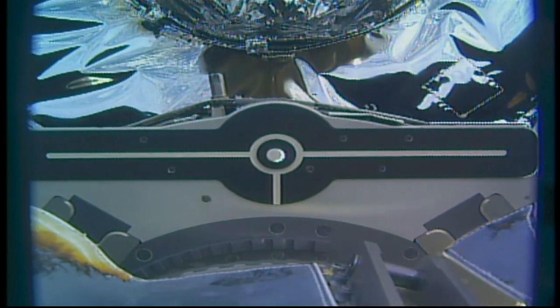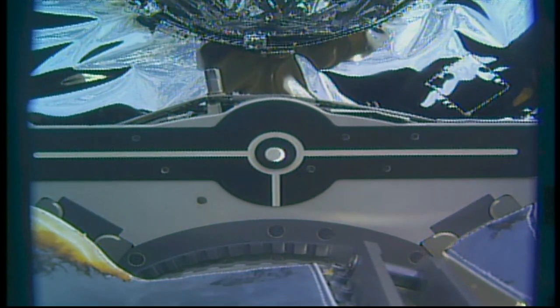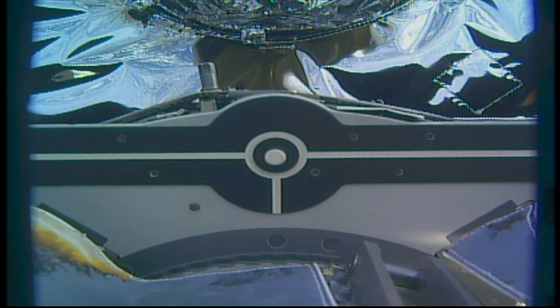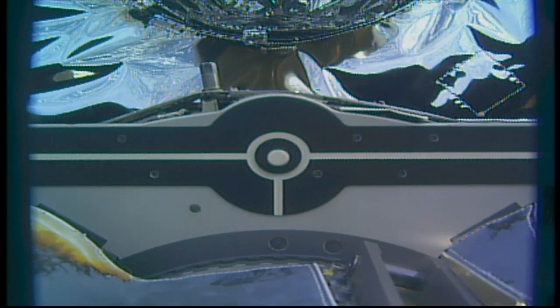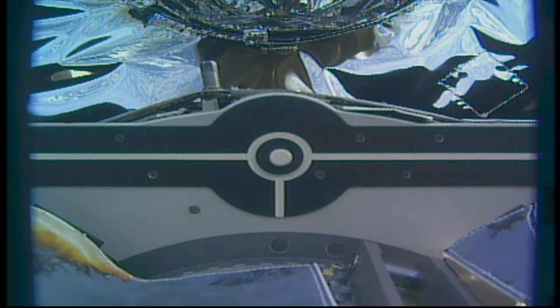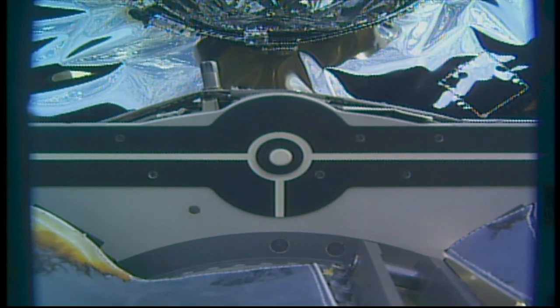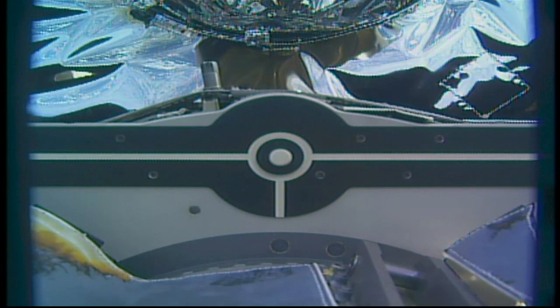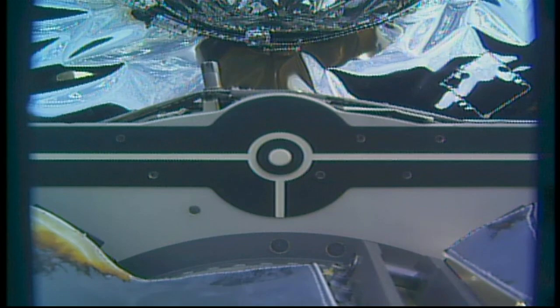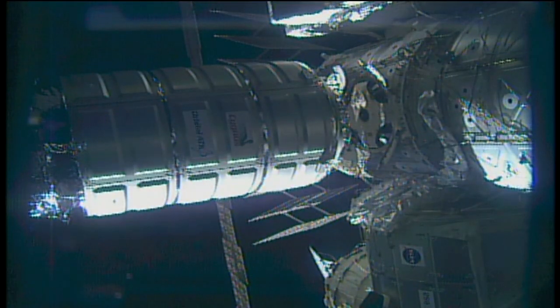Station line 2. Houston's with you on 2. Go ahead. Just wanted to give you a heads up that CEVIS and ARED are no longer in use. Copy. With that, we will start our no exercise constraints. Station copies.